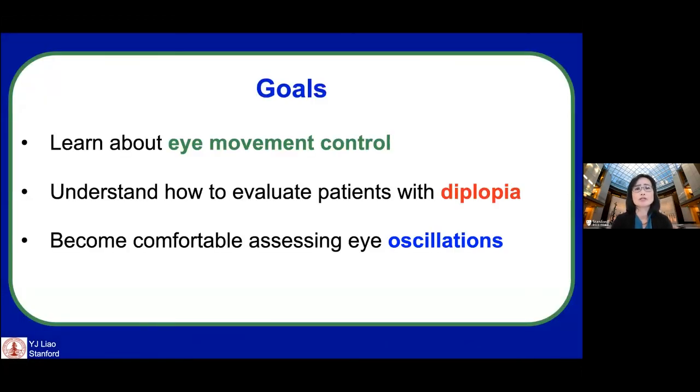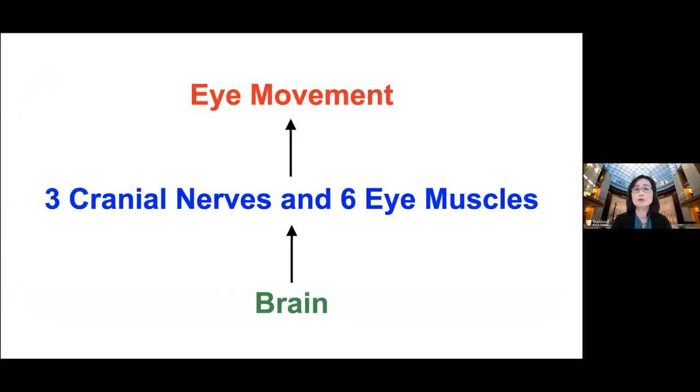So patients with double vision and oscillopsia have difficulty with this process of eye movement control. Today's lecture will focus on some simple goals, which is to learn about eye movement control. We'll have a lot of fun looking at patients and how to approach them, the ones that will have eye movement disorder manifesting as double vision or oscillopsia. The eyes move by control of 3 cranial nerves and 6 eye muscles on each side. And this process is regulated by the brain.